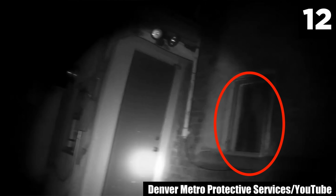Was something following him? The shadow figure in the window suggests to me that he was for sure being stalked. I think if this happened to me, I'd be staying far away from this place.